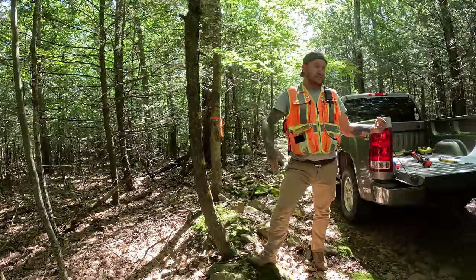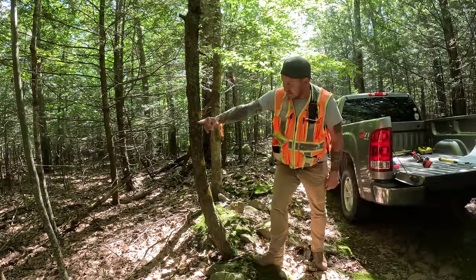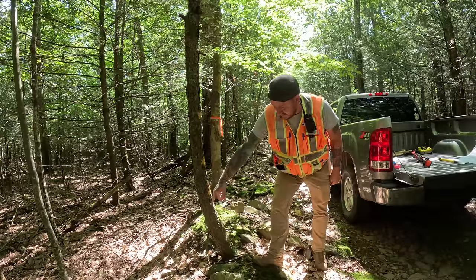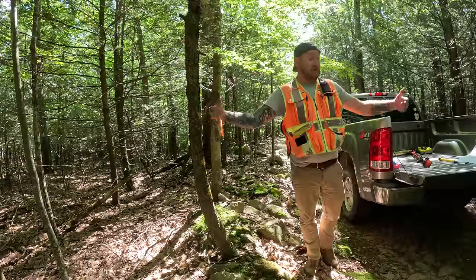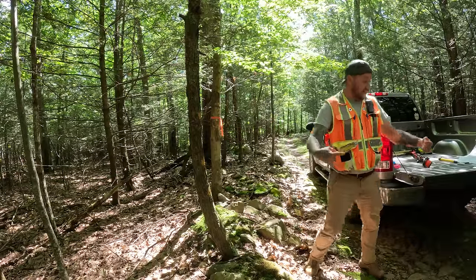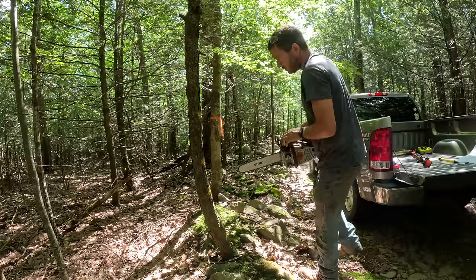Do you have a machete? Yeah, sure. Well, a notch, a notch, and a notch facing that, and we can do that on that tree too. That way you know this is where the corner is, and it's pointing towards that. Okay, that works.